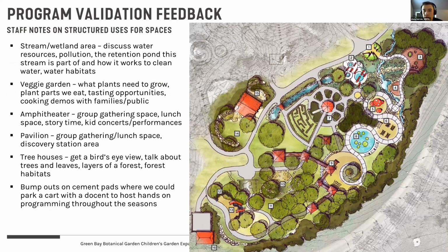And this process kicked off with a schematic design verification of the plan back in August. And these are just a few of the comments that we heard. We had a great kickoff meeting with the steering committee and got a lot of really great information through that site tour and through that process.